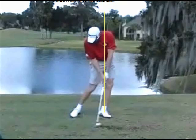It's easy to see how Grant Waite is driving through the ball and towards the target. You can see how his legs are angled as he's driving forward. He has certainly more weight on his left foot than his right. His right foot is leaving the ground and is kind of banking. The outside of that shoe is lifting up.